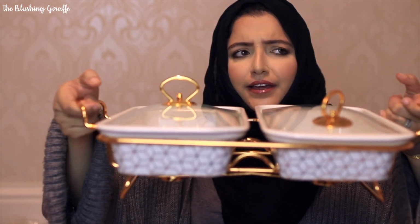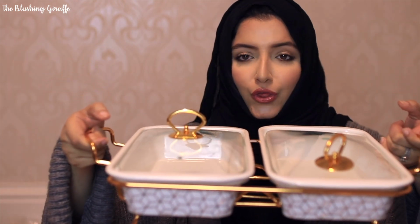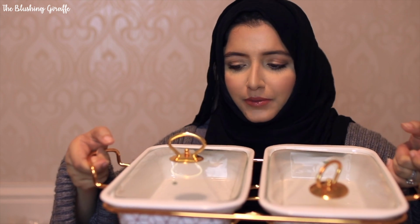And then because we wanted to be a little bit extra, we ended up getting the matching set. So this is what it looks like. There's actually quite a few different ones you can get. There's one that's got 3 dishes in the middle, but we ended up going for this one instead.